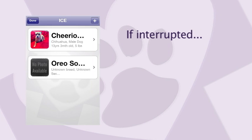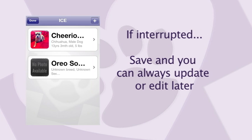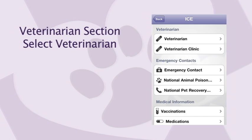If you get interrupted, always end with tapping Save, and you can back out and complete your pet's ICE information at a later date. Next is the veterinarian section. Select Veterinarian.